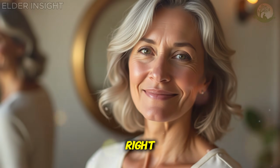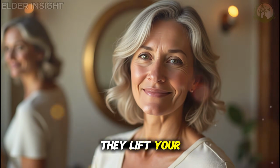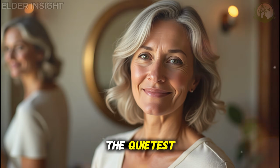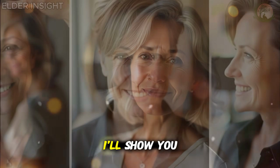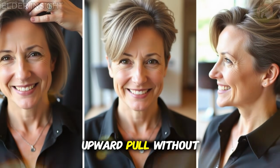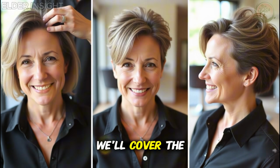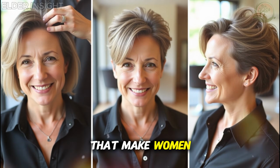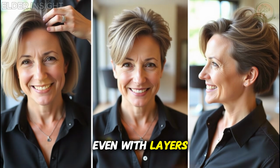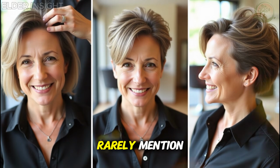Because when done right, face-framing layers don't just flatter your hair. They lift your whole face in the quietest, most natural way. I'll show you the exact placement that creates that soft upward pull without harsh angles or heavy styling. We'll cover the two common mistakes that make women look older even with layers. And in part 5, I'll share the one tweak stylists rarely mention.